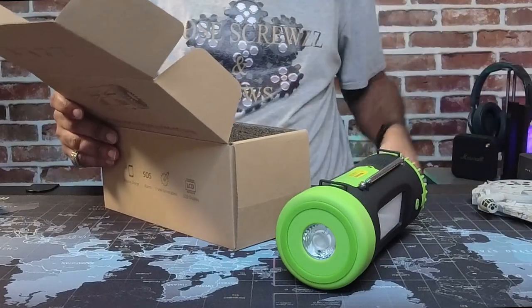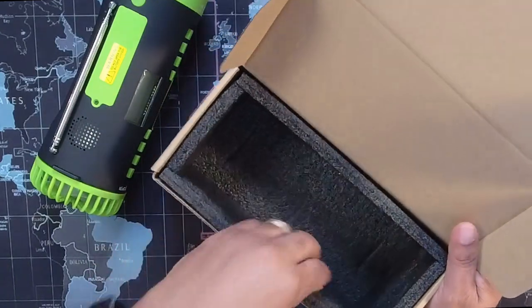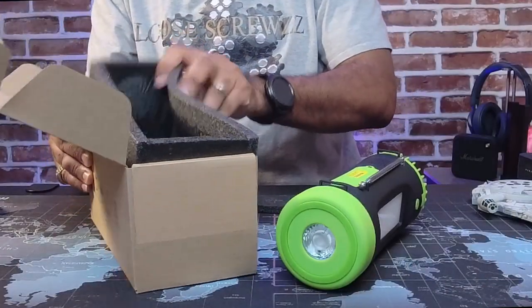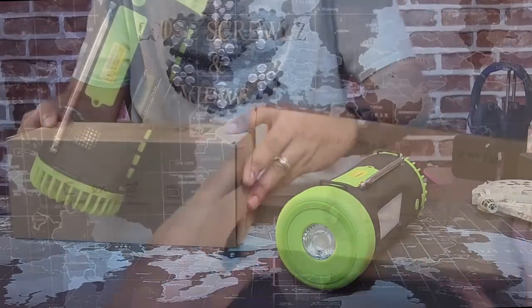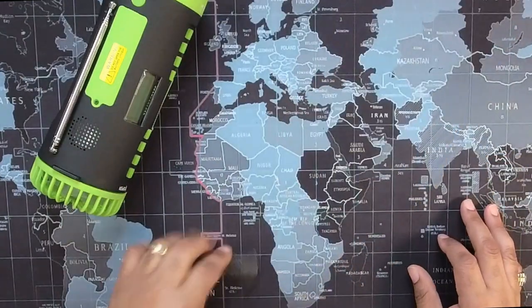All right, let's put them to the side. Let's see, anything else in this box? Doesn't look like anything in the box. Nope, nothing else in the box. So let's go ahead and put this box out of the way. Fold it up real quick and look at the weather radio itself. Oh, get this out of the way.